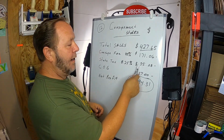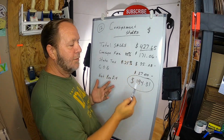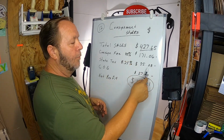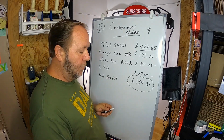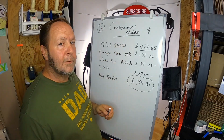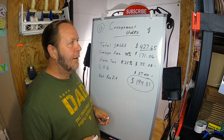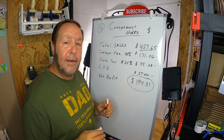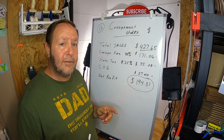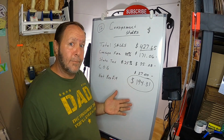Now, if you don't have state tax, or you don't have to pay state tax in that area, or it's combined in something, maybe with a percentage or something, well, this number may not apply. But remember, $194.31 is what you put in your pocket. And that's from consignment stores. So I don't really do much consigning. I have, but for the most part, I don't do much consigning. And if you do, and you're making good money at it, and every little extra bit of money helps, hey, I say go for it, because every extra bit of money helps.